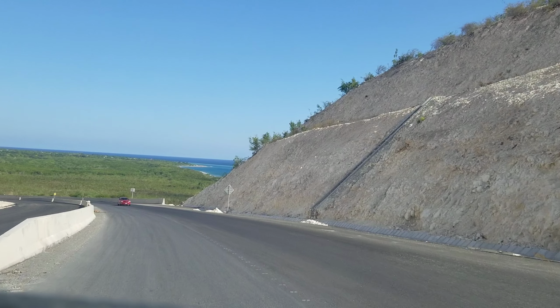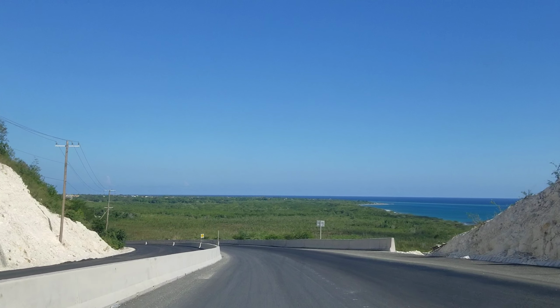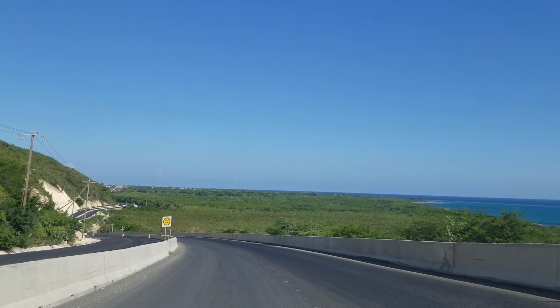This section of the highway is probably the most scenic. On the right, you have the Caribbean Sea. On the left, you have the hills. And in between, you have probably the nicest road you will find in Jamaica.